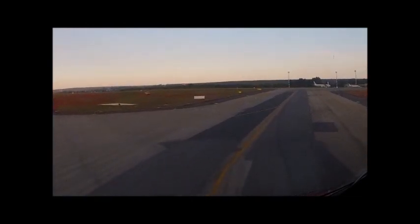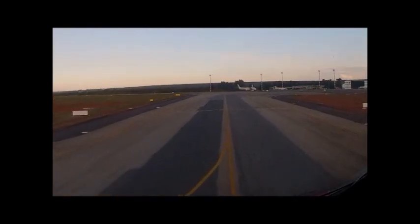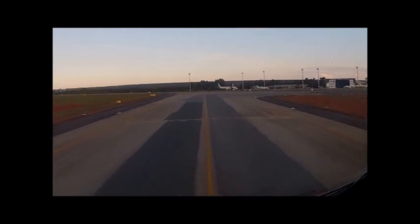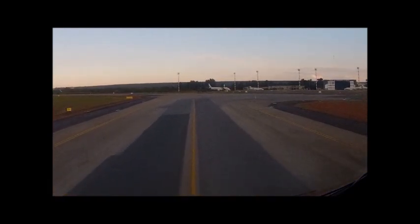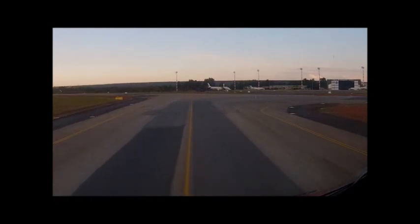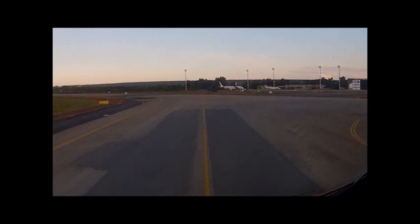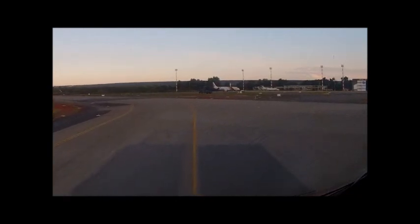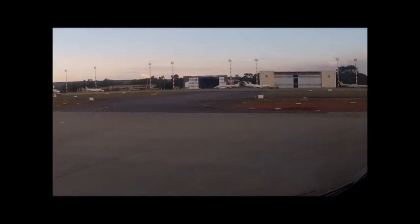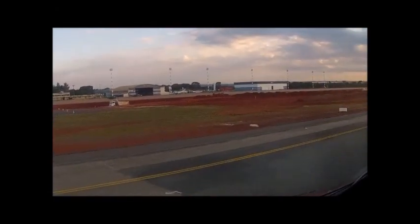American 488, start reducing your speed. Start reducing your speed, TAM Cargo 8488 heavy. Okay, TAM Cargo 8488 heavy. Six heavy, 12. Wind check, please. Wind 130 at 8. Contact departure.